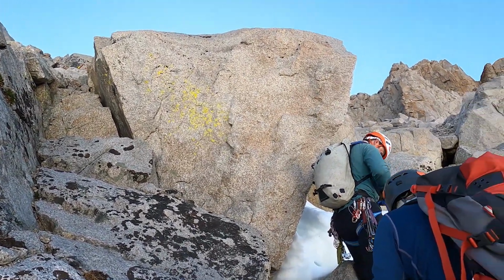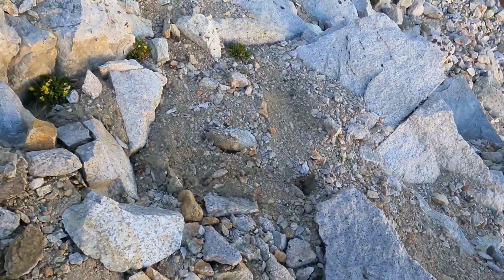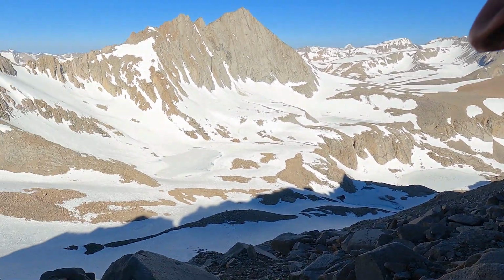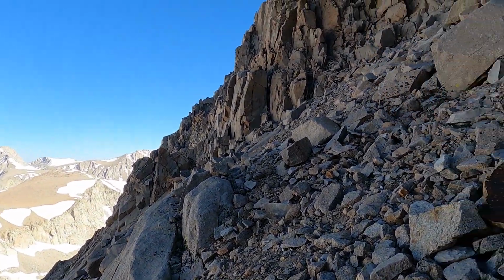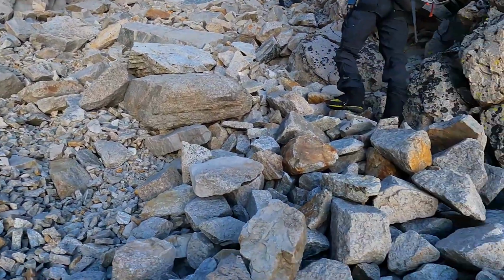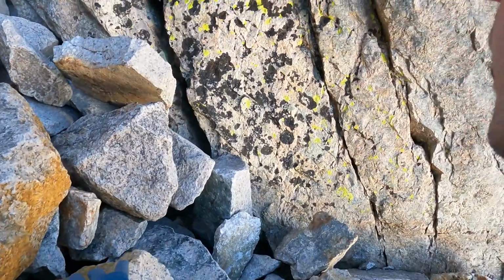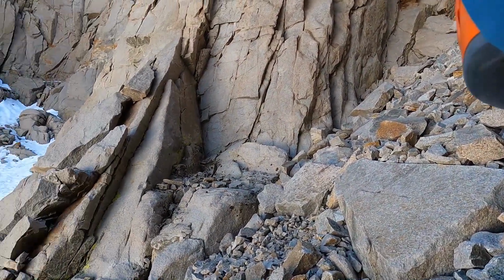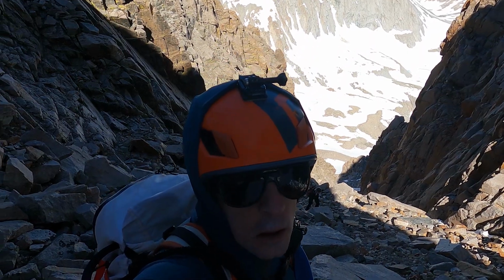We're continuing to work our way up. Come up quite a way so far. You can see down that way. That's where we moving up. You see the valley down there? Heading upwards.